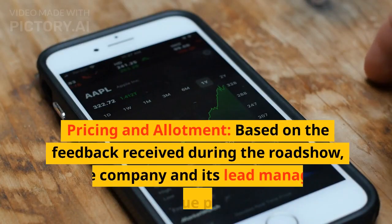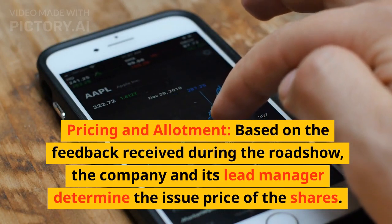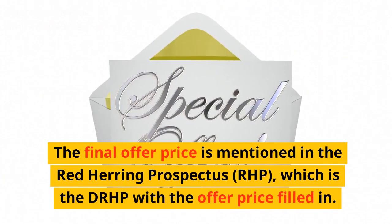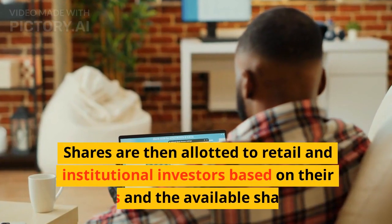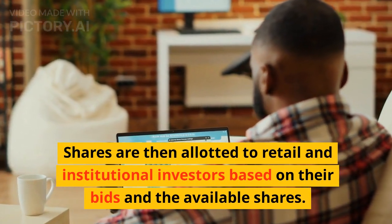Pricing and allotment. Based on the feedback received during the roadshow, the company and its lead manager determine the issue price of the shares. The final offer price is mentioned in the Red Herring Prospectus, RHP, which is the DRHP with the offer price filled in. Shares are then allotted to retail and institutional investors based on their bids and the available shares.